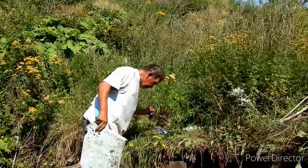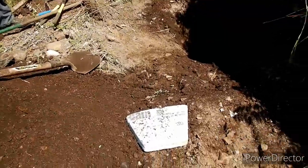Okay, folks, we're back in the hole. I'm just going to do a little bit of clearing. You can see all the fresh dirt that he dug out.